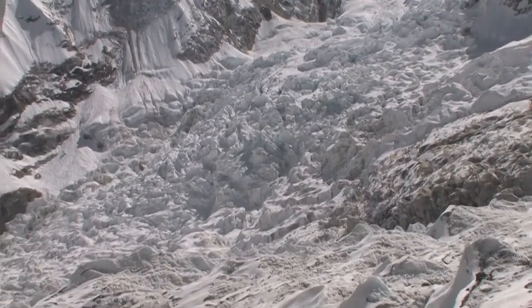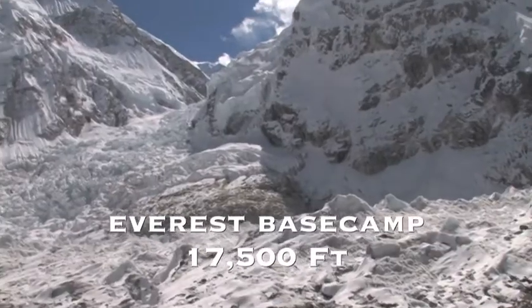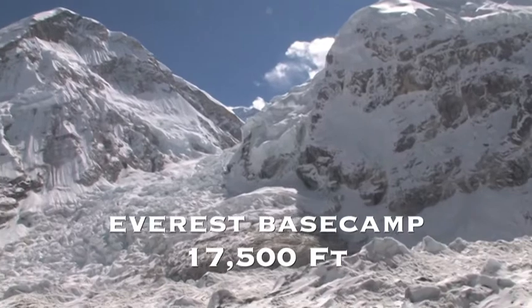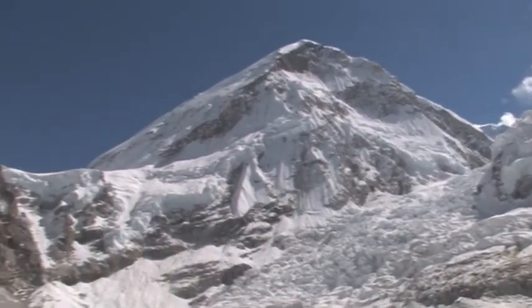Depending on what time of year it is, you may see the tents of support crews for climbers attempting to summit Everest. The months of April and May being the busiest times at base camp.